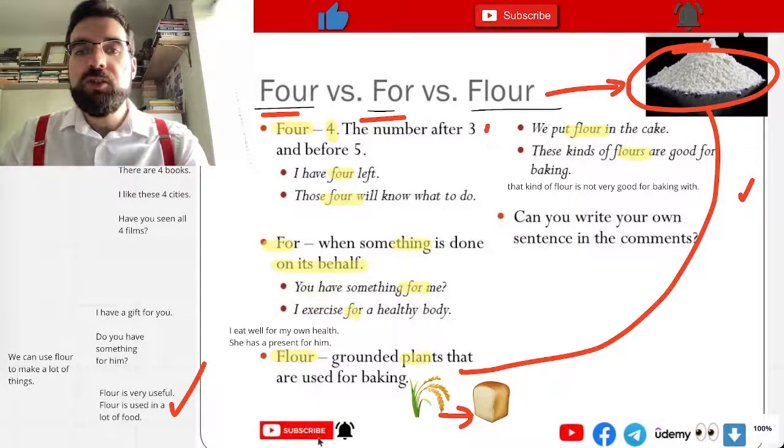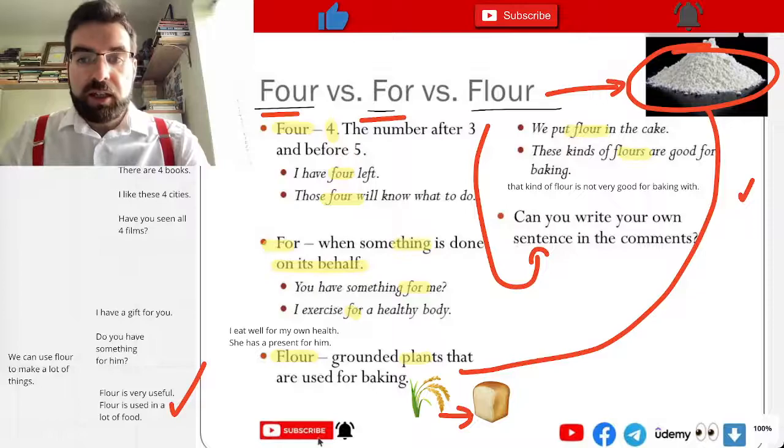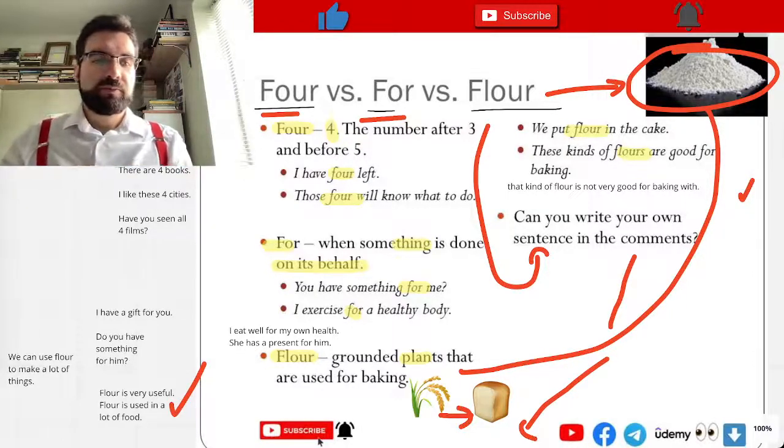Now, can you use them in a sentence? Can you write them in the comments below?